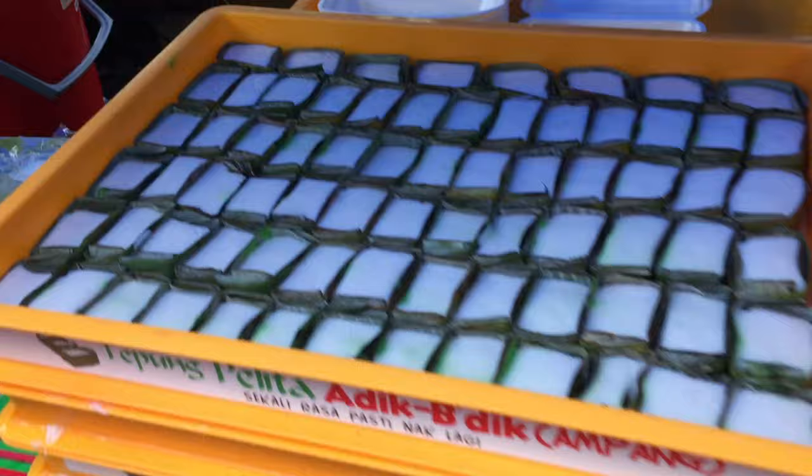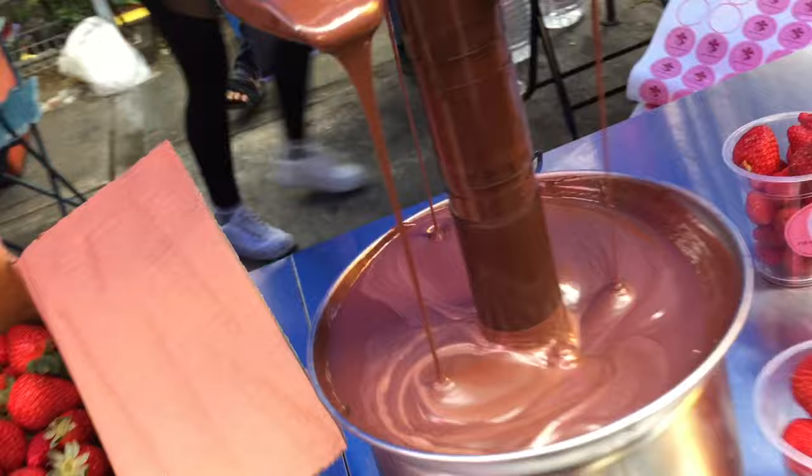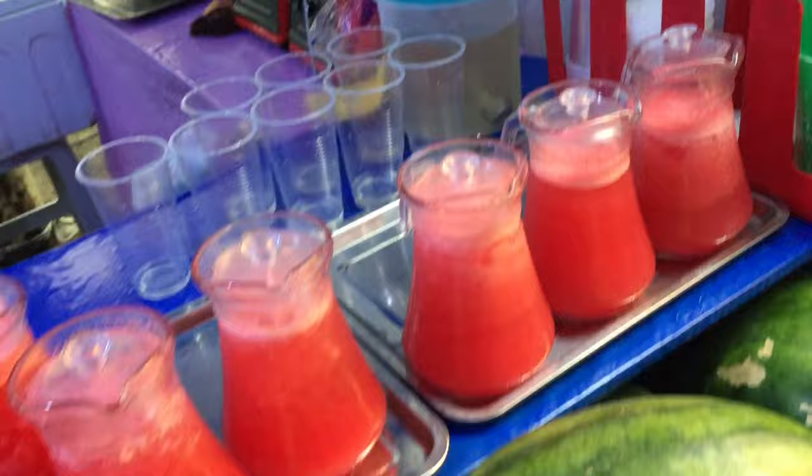Pit stop here is the ayam penyet, or actually the chicken is fried and then smashed on a board and then served with rice. Moving on, we get desserts like fresh strawberries with melted chocolate. Not forgetting, guys, what I saw was this corn and freshly made watermelon juice. Okay, when I passed through the drink section, wow, I was amazed.